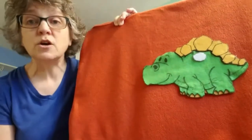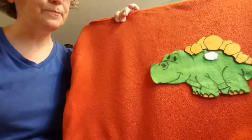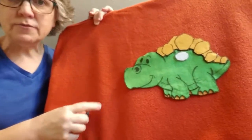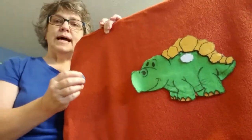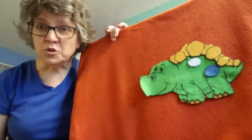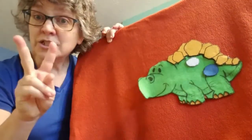All right, this rhyme is called Dinosaur Spots. And it goes like this. Dinosaur spots are lots of fun. How many spots do I have? How many are on there? One. Let's add one more. That one's blue. How many spots do I have? One plus one more. Two.